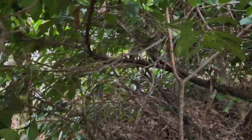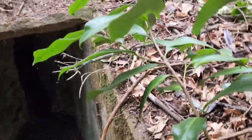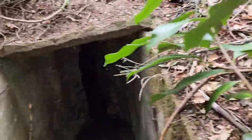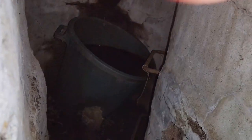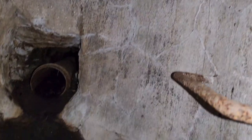We found a bunker. Underground bunker. Whoa. Come on, Lily, you come in? Alright. We've got a light. Alright, it's not very big, is it? Well, it is a small bunker.